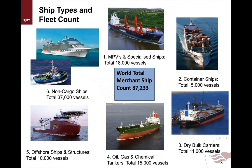Ship design has now evolved and can be divided into six groups or ship types. Clockwise from the top: 1. Multi-purpose ships and specialized vessels such as car carriers. 2. Container ships. 3. Bulk carriers, including grain and ore. 4. Liquid bulkers, more commonly known as tankers. 5. Offshore ships, built to service the oil and gas industries. 6. Non-cargo carrying ships, including a wide range of vessels from cruise ships to tugs.